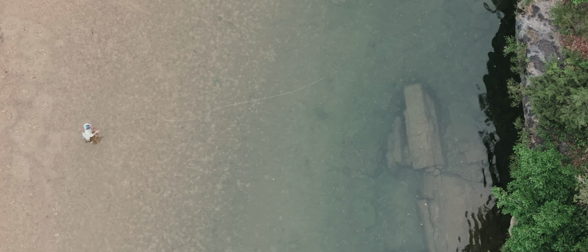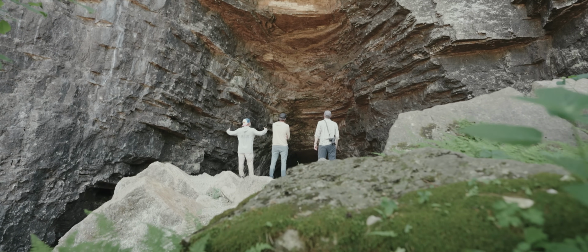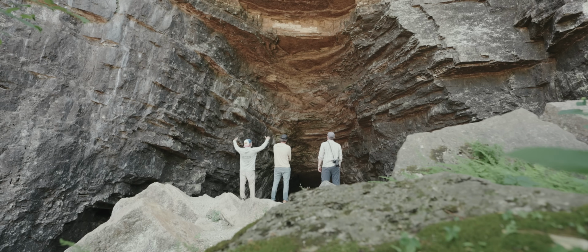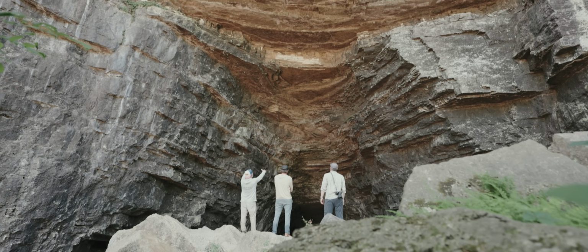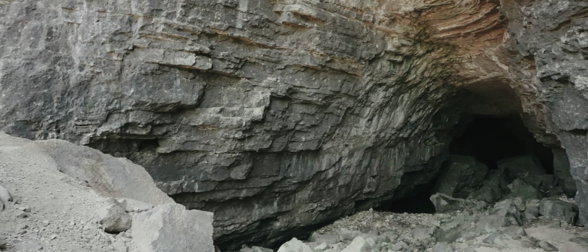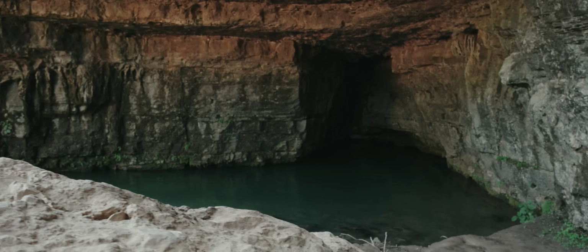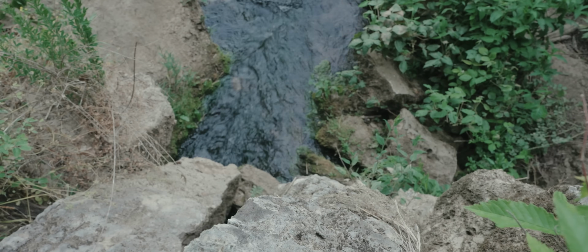There are some unique features all along the Jacks Fork. One of the features on the Upper Jacks Fork River is Jam Up Cave, which is a ginormous cave opening that really gives you a good picture of this karst topography that's underneath us. We also have several unique ebb and flow springs. There's only a few of these found in the entire world, and a good majority of them are found on the Upper Jacks Fork River. Their flow comes and goes kind of like the tides.